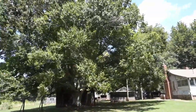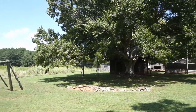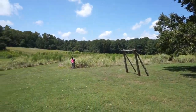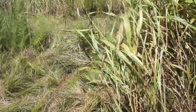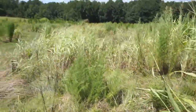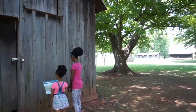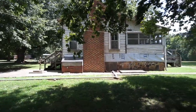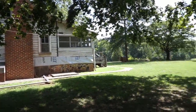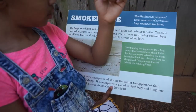This is Blackwood Farm, well, Blackwood Farm Park in Chapel Hill. So beautiful here. All of these barns and the farmhouse. This is where the owners used to live, I think. So gorgeous. What does it say? Oh, this is the smokehouse. Cool. Early 1900s. Oh my gosh.